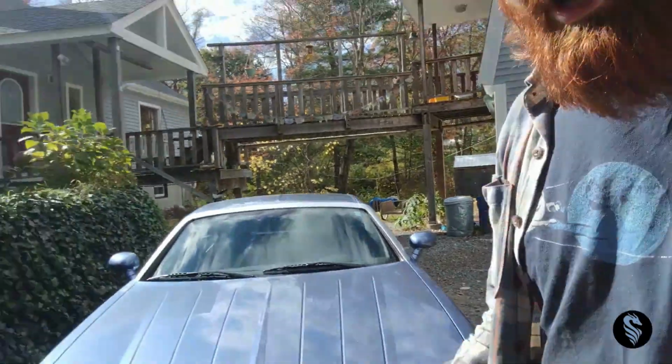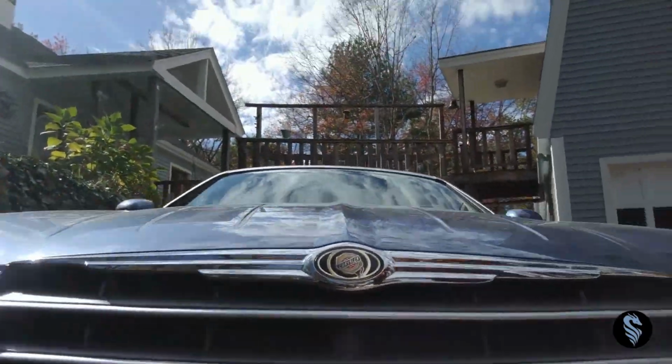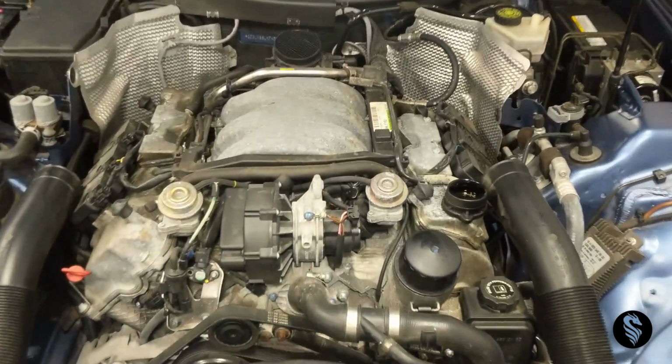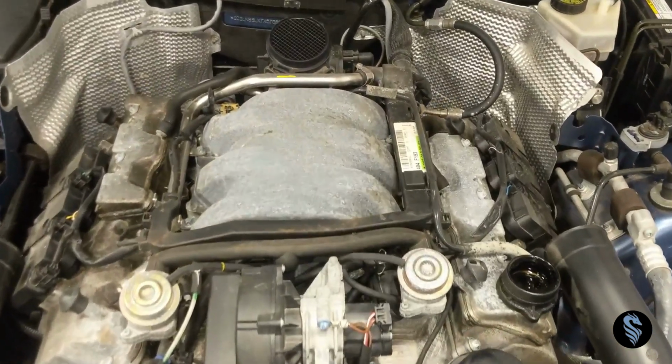And for those in the know, even though it's got the old man Chrysler badging all over it, it's actually a Mercedes SLK under here. It's got the 3.2 liter engine, 6-speed manual, and the suspension setup from an SLK.